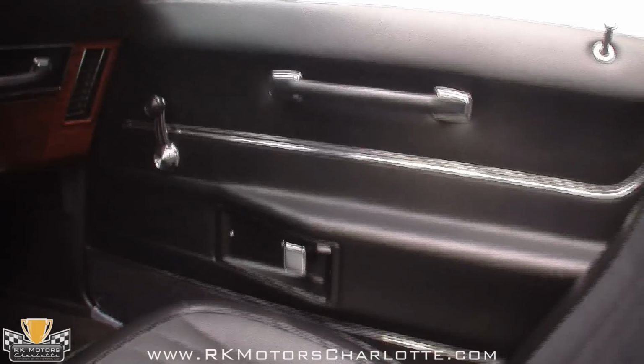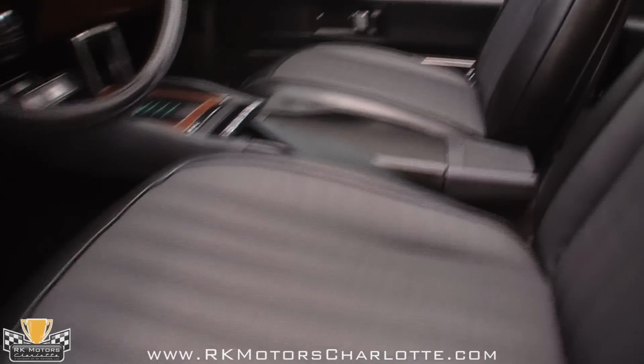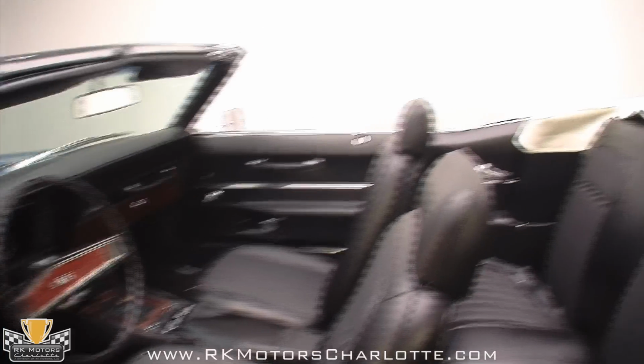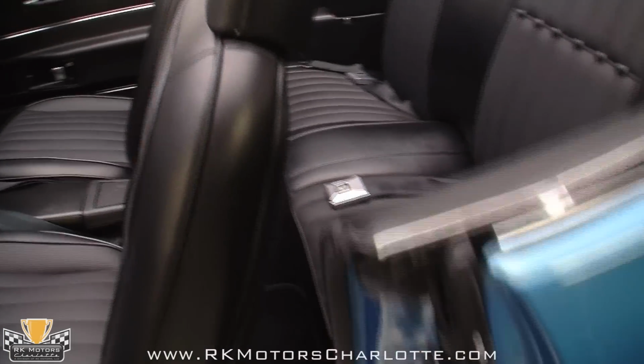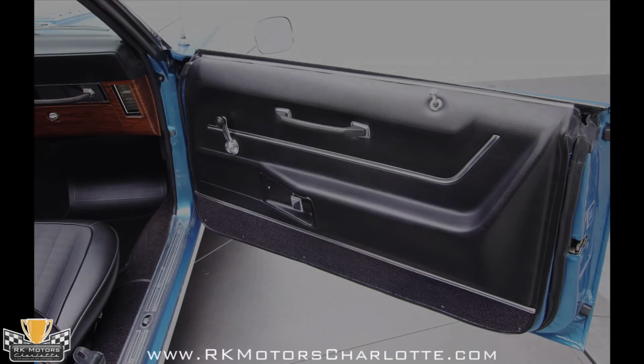Between the seats, the optional center console is in excellent shape and features the 4-pack gauge pod and a horseshoe handle for the TH400 automatic. A correct steering wheel featuring a centered SS logo perfectly matches the wood grain applique on the dash and console. To top it off, deluxe interior door panels display excellent stainless trim and are in great shape front and back.